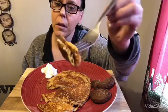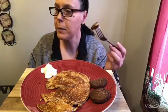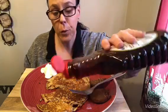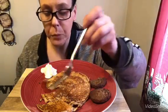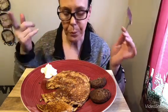See, they're very thin, but they're good. Am I smacking? Oh, good. Sorry, my keto friends. I need a little more syrup. I'm so impressed. I thought for sure, when I was making them, in my head, I was like, I'm going to hate these. I'm not going to like these.